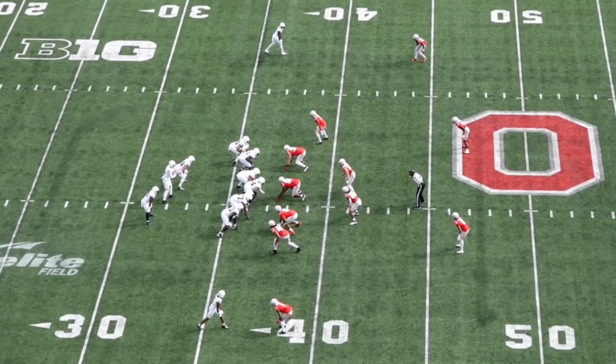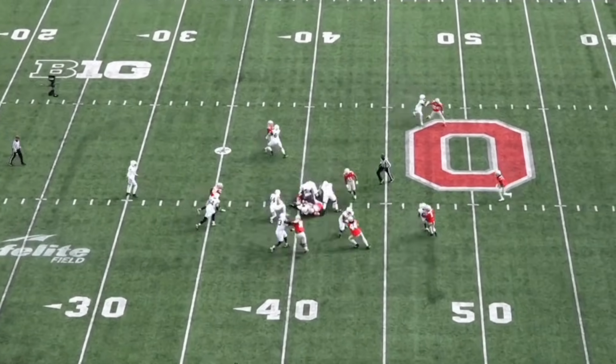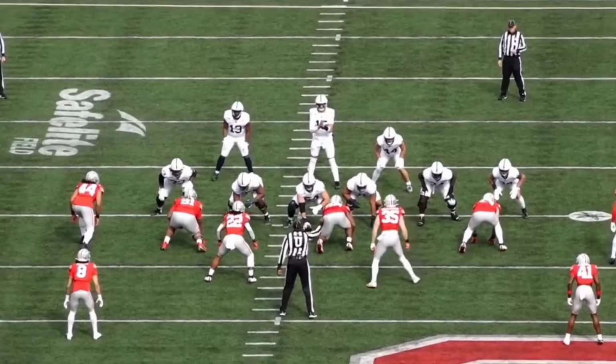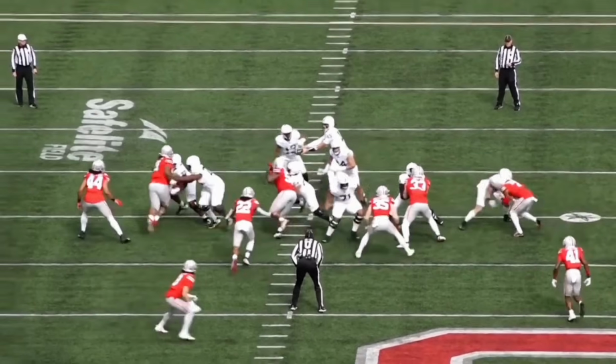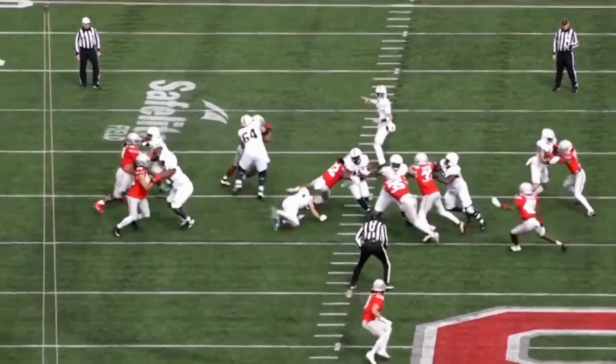But the fact that he catches him, gets his hands inside, and there's no real penetration there shows that he's got that raw strength. You probably want to see a punch here, so he's not just catching him. But yeah, it is a nice solid punch here. Got his pads low, and it's kind of stonewalled that corner.